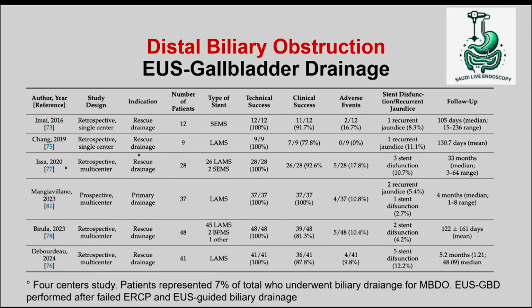Gallbladder, this is usually done as a rescue procedure. Most of these studies, apart from the one from Mangiavillano, in which I participated, are all studies performed when ERCP or EUS-guided biliary drainage fail. So they show that this is a feasible procedure. What is important to me is the number of patients that you will treat. In this study from America, 4 centers, the 28 patients that were treated represented 70% of the total patients who underwent biliary drainage for malignant biliary obstruction, and they were performed after failed ERCP and failed biliary drainage.